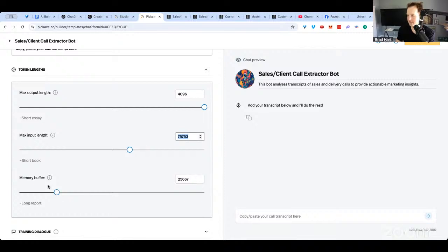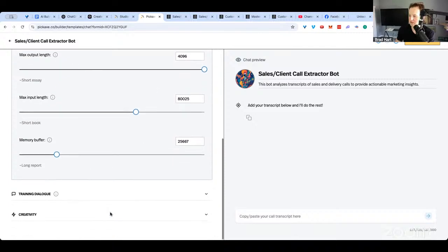And then you also want to have a decent amount of memory buffer and a decent amount of output length. When you change one of these, it takes away from the total, so you just have to be aware of that. You see on the bottom right here, when I slide this, it actually changes the amount of tokens I'm using. And you want to keep it below the maximum for all three, right? So all these added up equals that. As long as you're below that number, you're going to be in good shape. If you push it too far, you'll be a little bit too high.